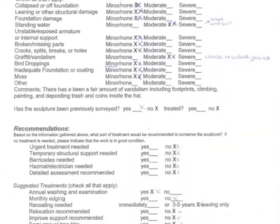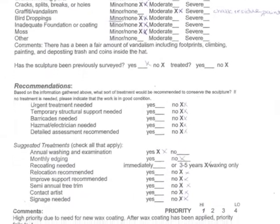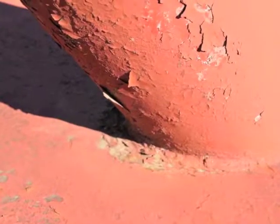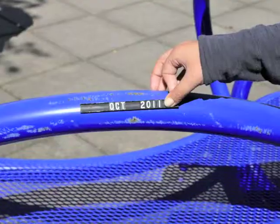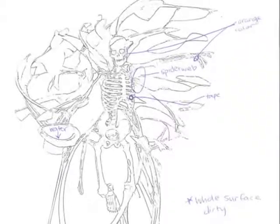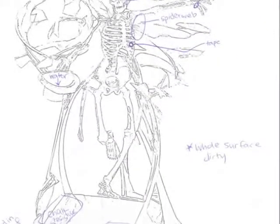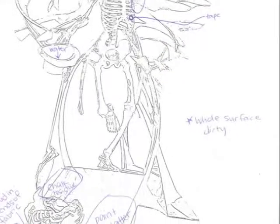We fill out a report form detailing the changes we see and take photographs of any new damage or other changes, such as flaking paint, weathered surfaces, corrosion, accumulated dirt, or spider webs. We rate the severity of the damage and indicate the changes we have recorded on an outline drawing of the sculpture. We have examined around 20 sculptures this semester.